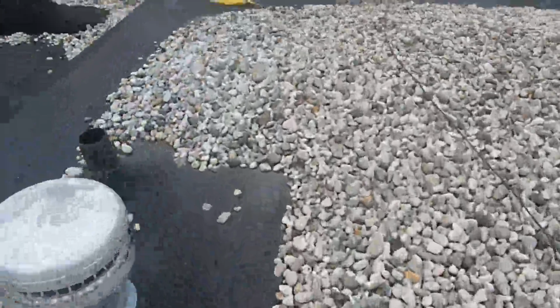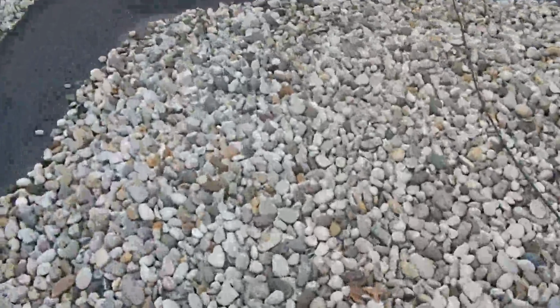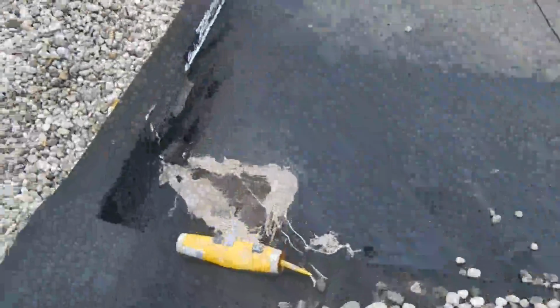And this is all Carlisle roof with the rocks you can see here. Also there's openings right there, and this is going towards the A corridor right now. You can see openings here. You can see it's not properly flashed. There's a couple of leaks here, but these are new potential leaks if we don't do this area.